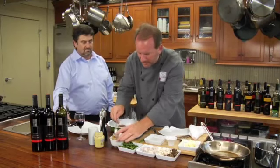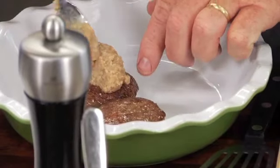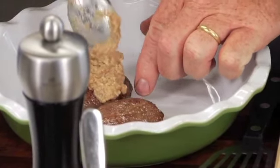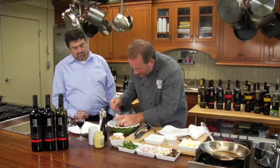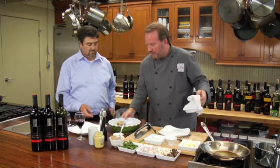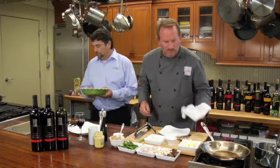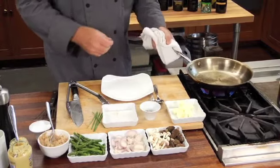Now what we're going to do is take our bacon, smoked bacon, and caramelized onion puree, and put that guy on top, up like that. And I'll have you pop that guy in the oven for a minute. And it's not going to take long at all. We're going to get rid of that fat because we got it pretty hot.